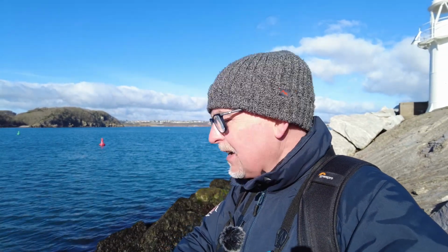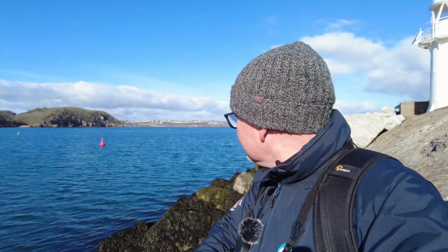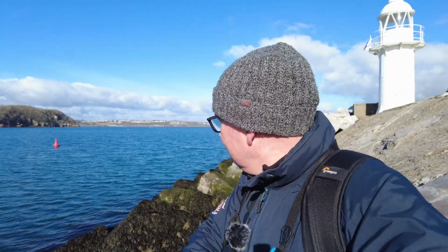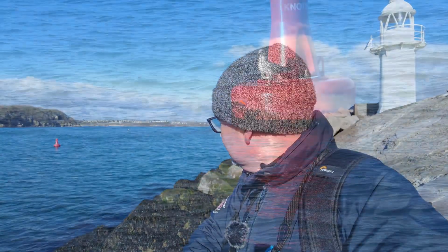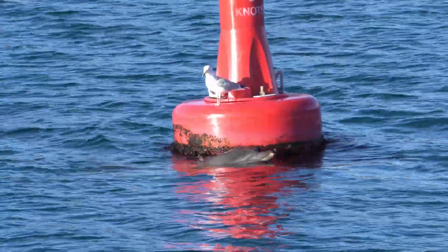So they think it's a male bottlenose dolphin and it's been hanging around this red buoy most of the time. I've watched it this morning doing a bit of fishing, following a few boats. And just at the minute, looks like it's having a bit of a rest, having a bit of a sleep, just by the buoy. Anyway, hope you enjoy this film.